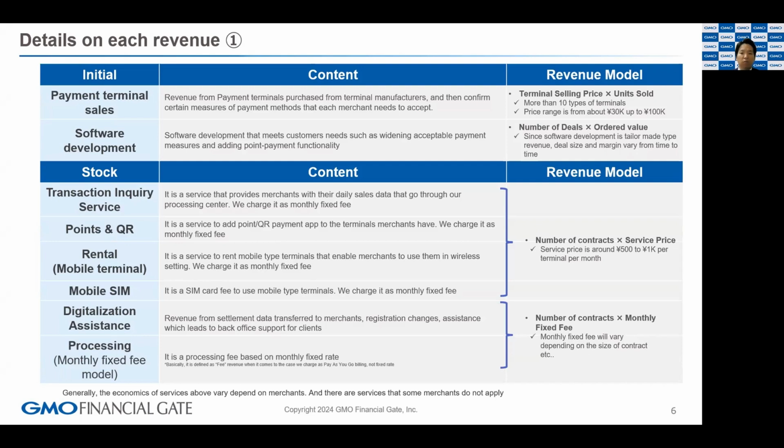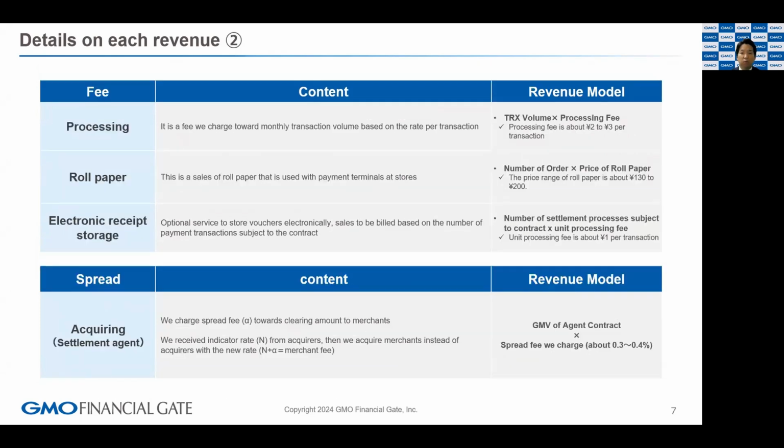We provide a variety of services that contribute to customers' DX transformation, including transaction inquiry and points and QR. Revenue is calculated by multiplying the number of contracts for each service by the individual service unit price or monthly fixed fee. Next is fee revenue. This is a pay-as-you-go type and broadly divided into three types.